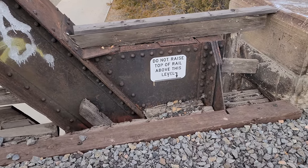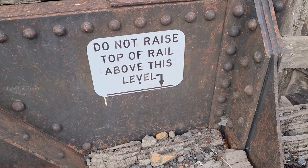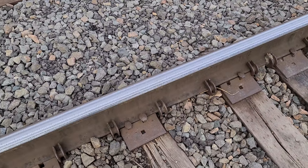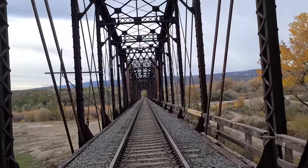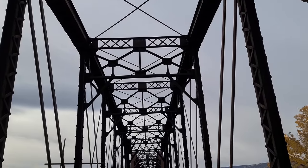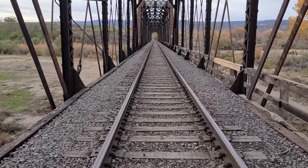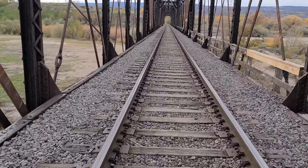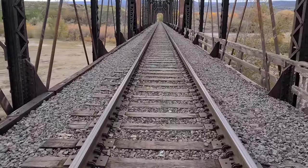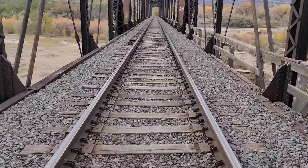See, that's kind of like a warning for rail workers, maintenance of way workers. That way they don't get the track bed too high. Because then you'd have to recalibrate how much excess height you have up here. The higher you push it, that'd throw off what their clearance is. Yeah, I've seen like five or six people cross the bridge. So, be my luck, a coal train will come.